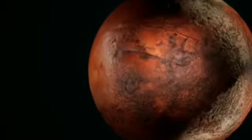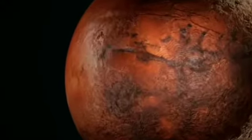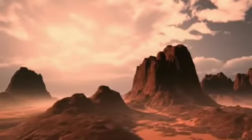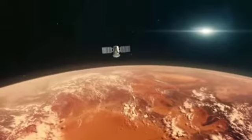So, whether life is possible or not on Mars. Scientists are working on terraforming Mars. If there is any kind of possibility to create oxygen on the surface of Mars, there can be a possibility of life.